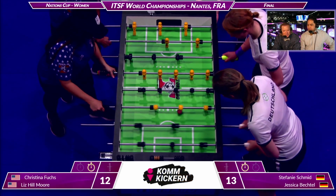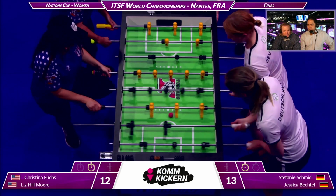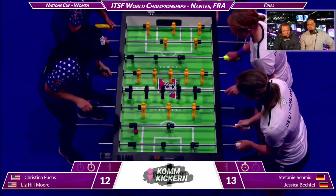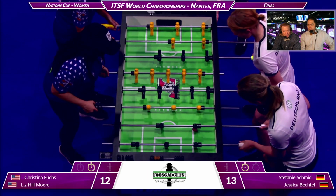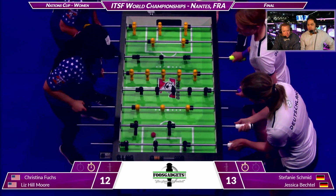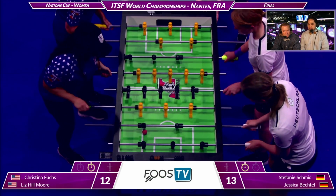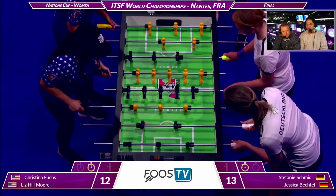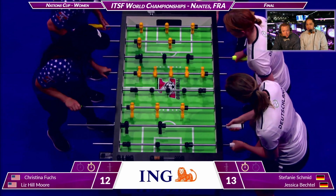What's interesting is Stefanie and Liz have very similar 5-bar techniques and strategies so far, almost like a mirror image so far. Stefanie, though, separating herself with the offense. And let's not leave out Jessica, who's put a beautiful, she's split, made some very, very good blocks. And she scored.